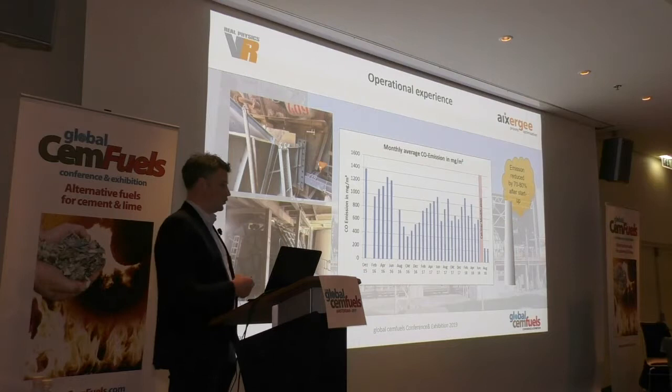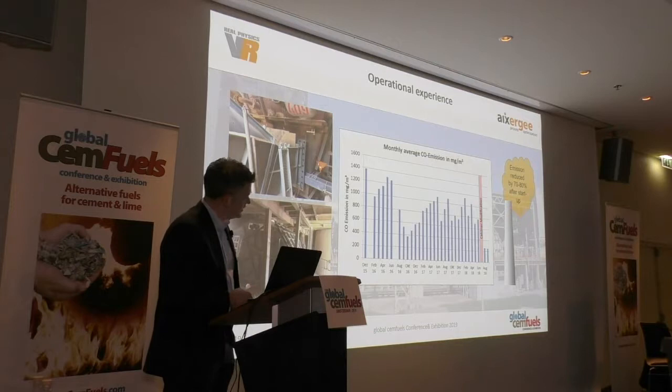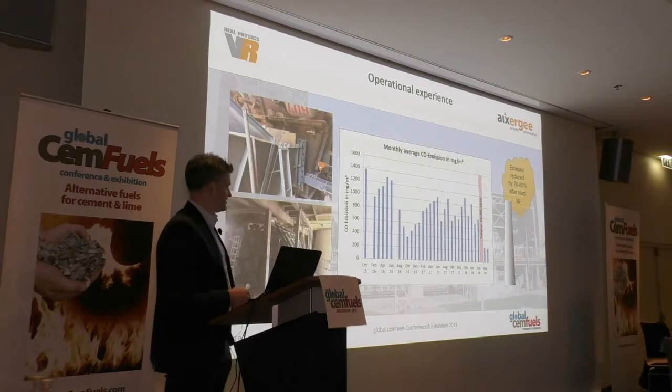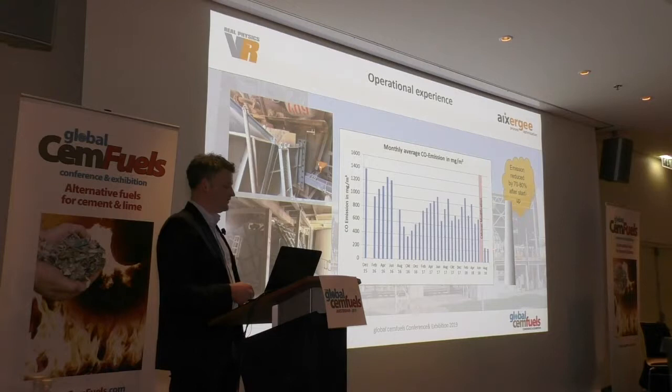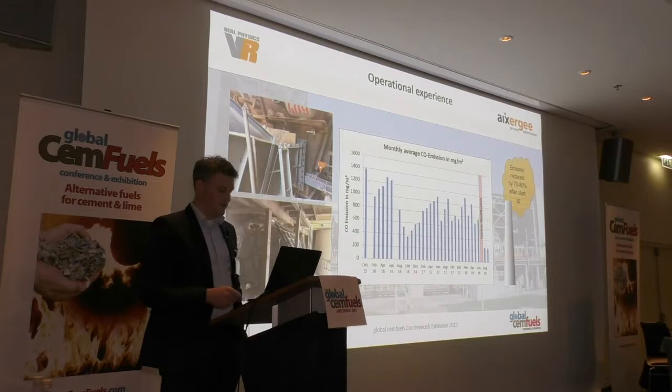And we see here again the curve for the monthly CO emission. The retrofit was here where this pinkish piece is. And we can see there was a huge effect that even we did not expect, because we could bring down after startup the CO emissions by 70 to 80%. And this situation was achieved even under the introduction of 100% fluffy RDF after the startup.